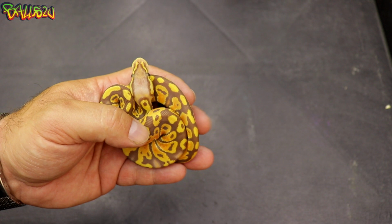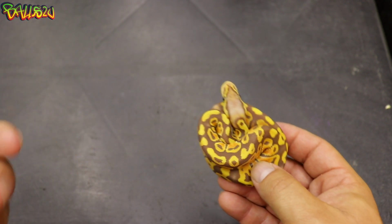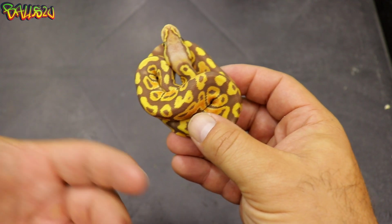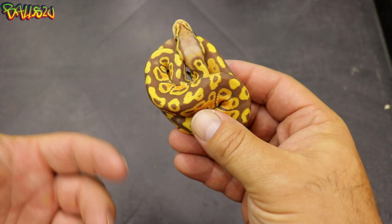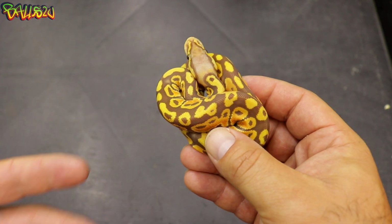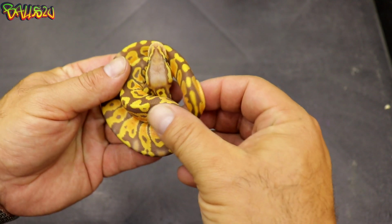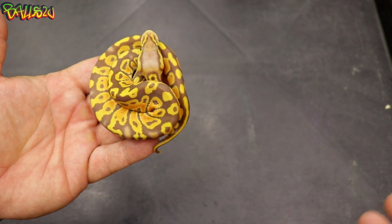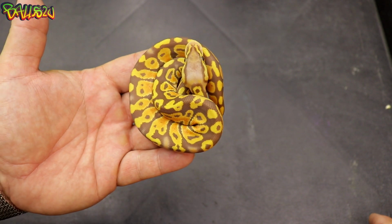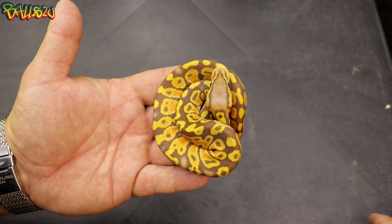For me, like I said to you before, stuff like lavender albino in the pieds, which obviously make the dreamsicles, are a real stunning project. Obviously it's a double recessive. The one I'm thinking of is the Holy Grail, which I believe is the clown pied lavender albino. For me, I'd love to see the Ultramel version of that, which would obviously be Ultramel clown pied. I think that would really give the Holy Grail a run for its money. But that's my take.